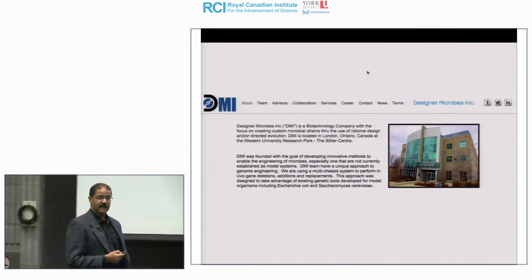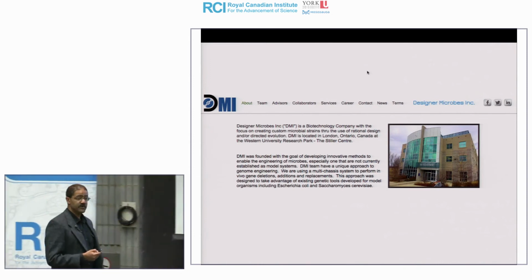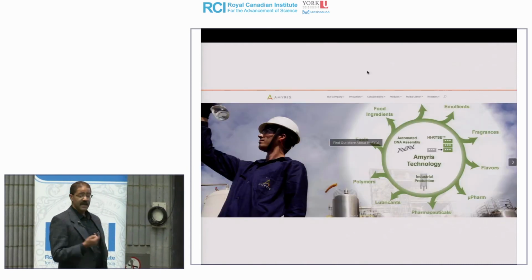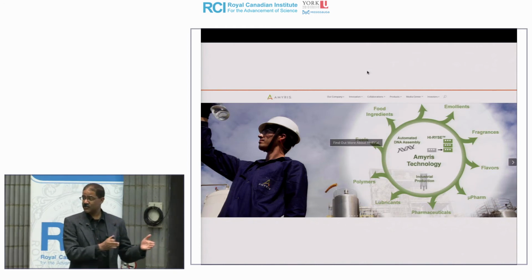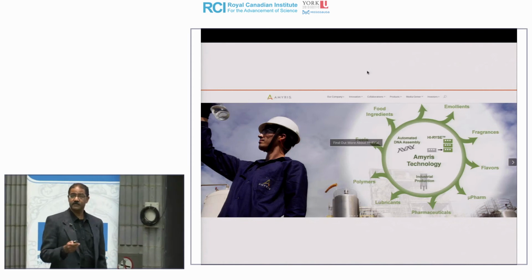And there's actually a large number of companies, mostly in the United States, which are producing novel organisms to specification to carry out different processes. And here's an example. Amyris technology makes a lot of different types of compounds using synthetic organisms. So you can think of different food ingredients, fragrances, flavors, pharmaceuticals, lubricants, polymers, and fuels. And basically what they're doing is they're converting sugars into these different compounds through fermentation processes.